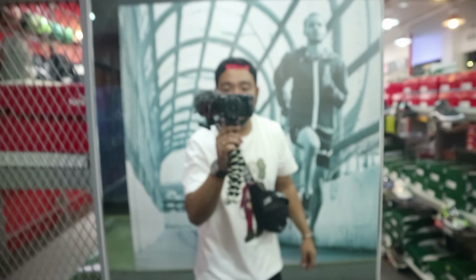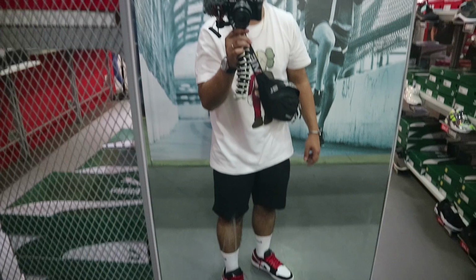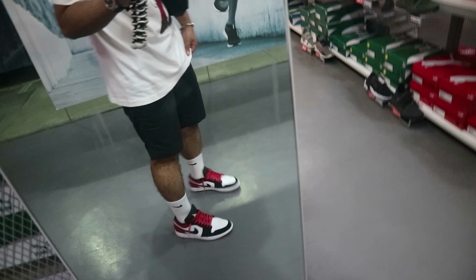Alright, so let's... Whoop! Fit of the day. Alright, so fit of the day: cost shirt, Uniqlo na shorts, crew socks na Nike, and J1 Lows with the Supreme bag. Alright, let's go do this.